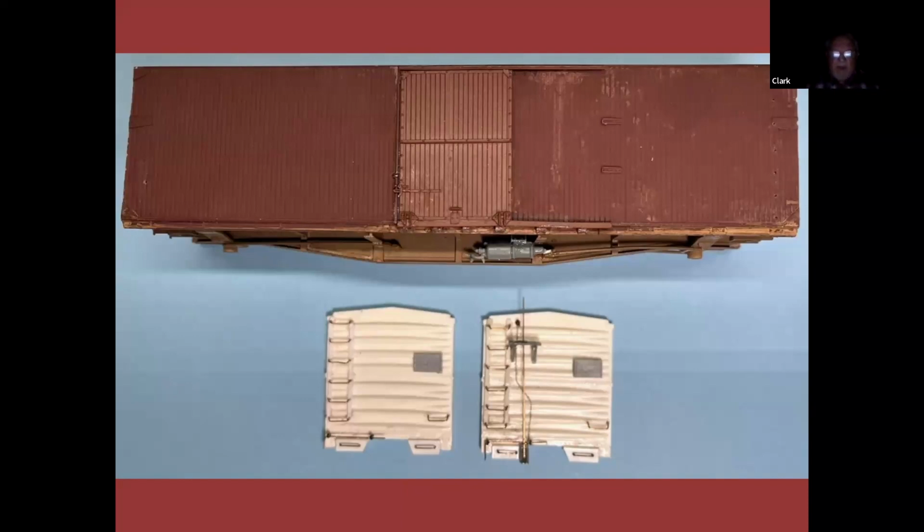On the last one I did, a different car I'll show you later on, what I did is I put like a 20 by 30,000 piece on for the stile on the left, and then put a thinner piece on for the one on the right. And then I just cut all the right grab irons off, and then butted up against that one. Now I had drill holes in one.